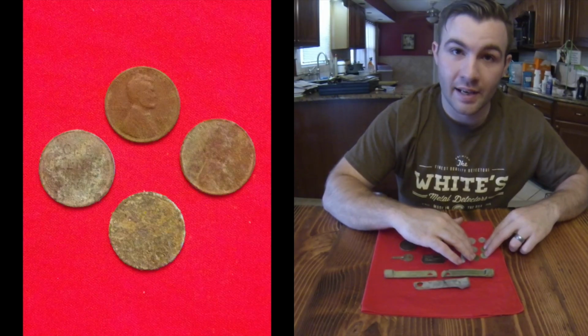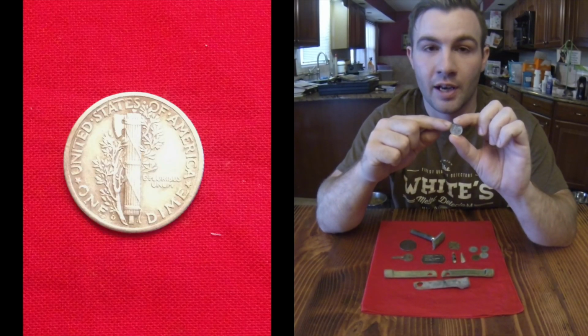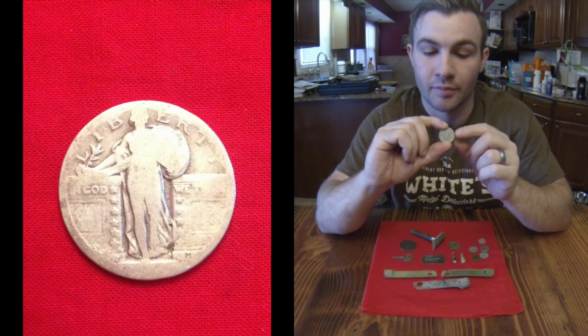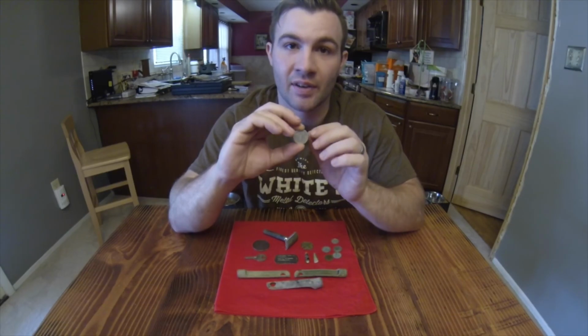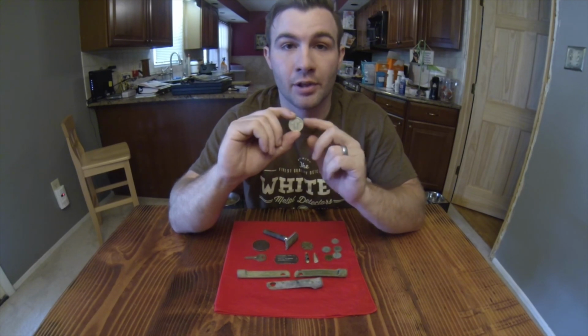We got 4 wheat cents, and we did hit silver today. We got this 1939 Mercury dime, and then we also got this dateless standing Liberty quarter. This threw me for a loop because it was a solid dime signal. It was a 78, 79, so it was a real high dime, but ultimately I was extremely surprised when this SLQ came out.